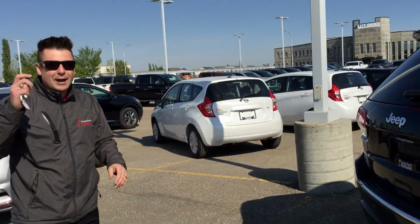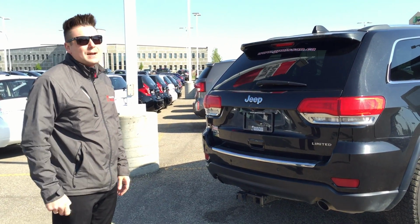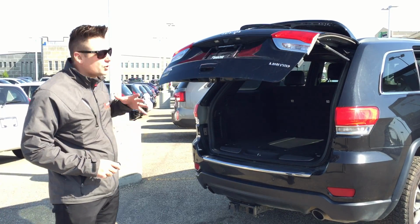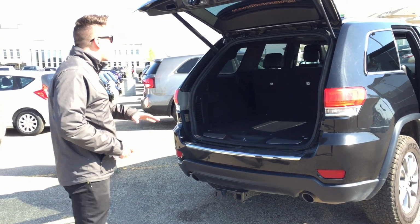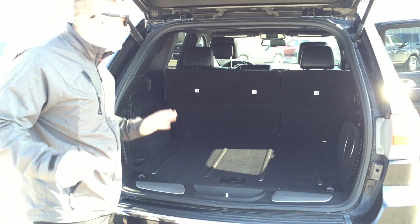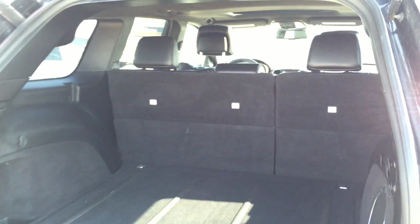This does have a power hatch right on the key. I love power hatches because you don't have to get your hands dirty if you got all kinds of slush and mud on the back of the vehicle and you want to get in the back. It's a small thing, but it's just a nice little feature. Back here we have all kinds of space. You've got groceries from Costco, you've got soccer equipment, ball equipment, hockey equipment, a dog, whatever you want. You have all the space in the world for it.